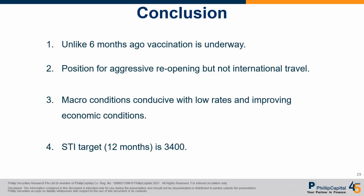Our STR target, just for reference, is 3.4. It's about 16 times PE, slightly higher than the 14 times historical average. Okay, I think that's it.